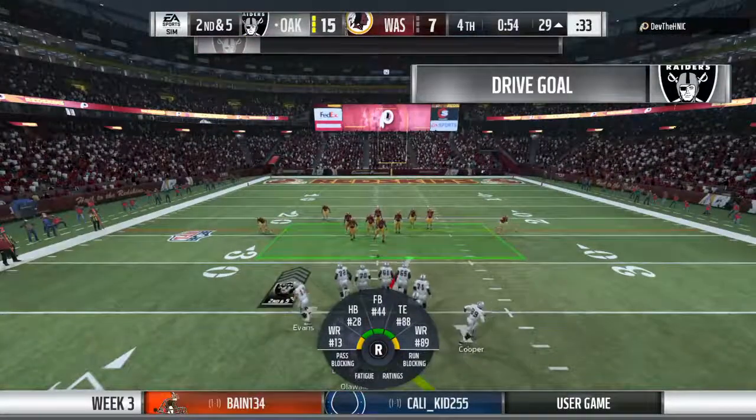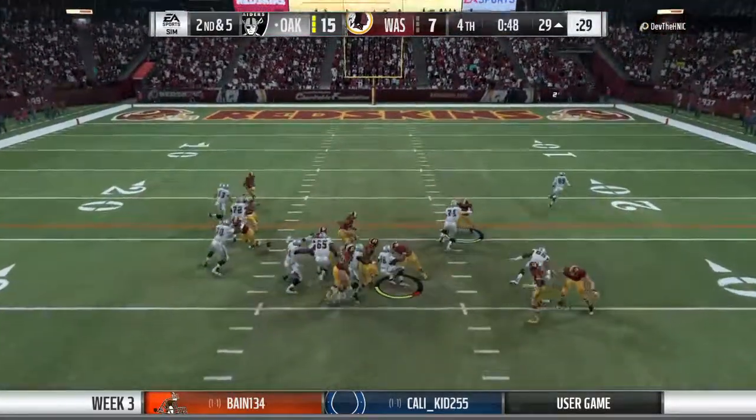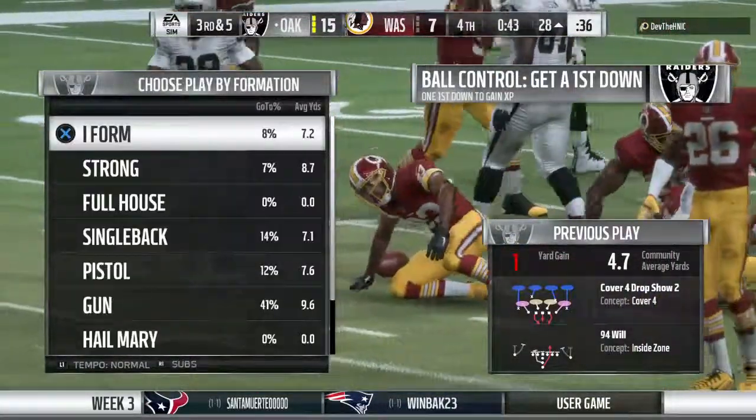Clock's under a minute. Still plenty of time, partner. They have all 3 timeouts. That means they have plenty of options in their play calling and where they target on the field. They can throw it downfield, maybe even in the middle, and use their timeouts. Call it a gain of a yard, and it's going to bring up 3rd and 5.